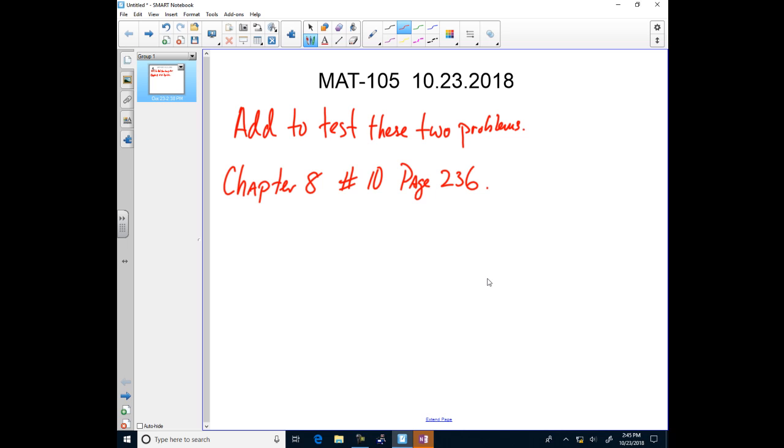The Muffin Shop makes non-fat blueberry muffins that cost 70 cents each. So I'm not sure what the non-fat has to do with it. All right, muffins are... Now, this is in the book. Okay, this is different. See, add to the test these two problems.